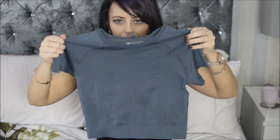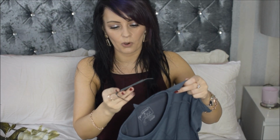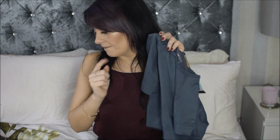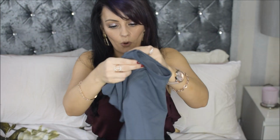So I got this little top. They only had the short sleeve version left at my size, extra small, £4. I would say completely stay true to size on this. They're definitely not as small as what they look, and this was probably my favourite find of the sportswear. I really like this little top on. At £4, eh? It's good.